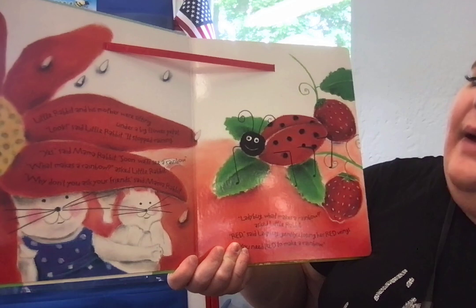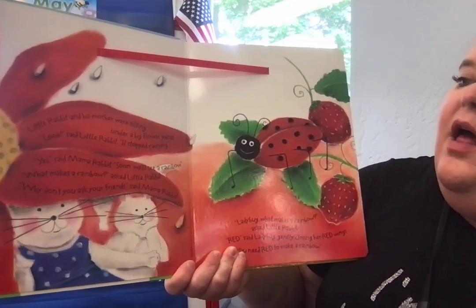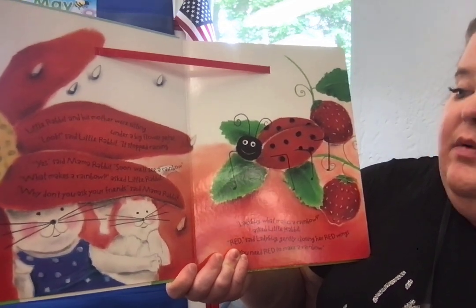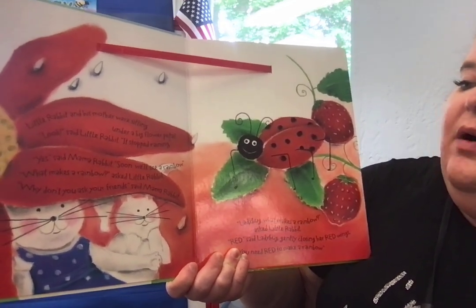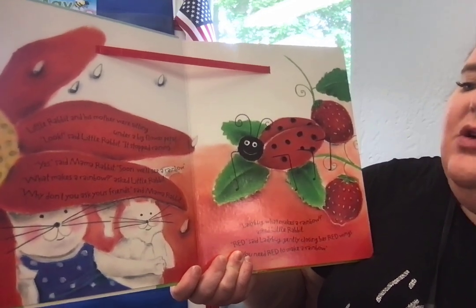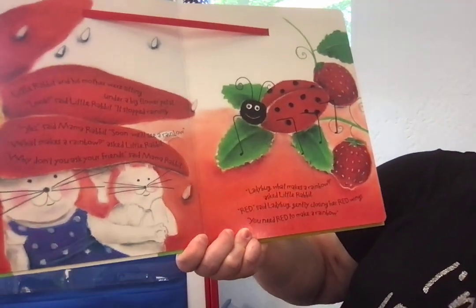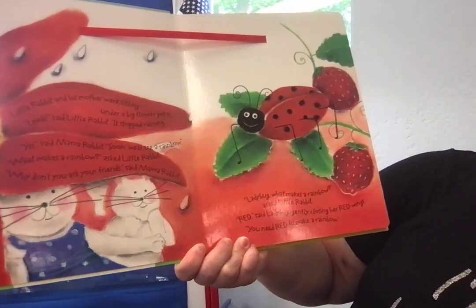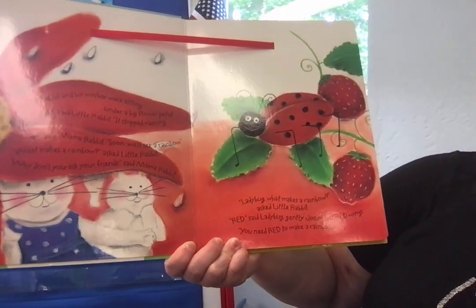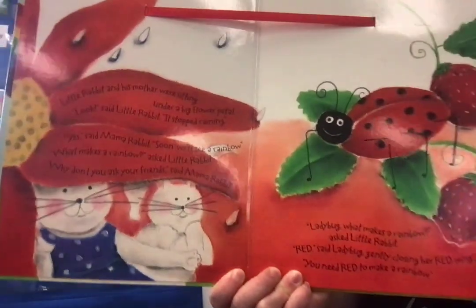Little Rabbit and his mother were sitting under a big flower petal. Look, said Little Rabbit, it stopped raining. Yes, said Mama Rabbit, soon you'll see a rainbow. What makes a rainbow? asked Little Rabbit. Why don't you ask your friends? said Mama Rabbit. Ladybug, what makes a rainbow? asked Little Rabbit. Red, said Ladybug gently, closing her red wings. You need red to make a rainbow.